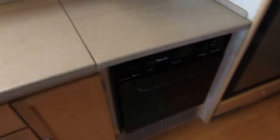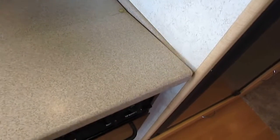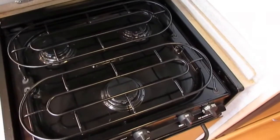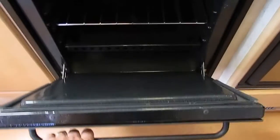Stainless steel residential style sink. Magic Chef oven and stove top. See if I can pick that up there. That thing's heavy. Doesn't look like they've done a lot of cooking in this one. I mean, it looks great. Oven's clean. Doesn't look like they use much of that.